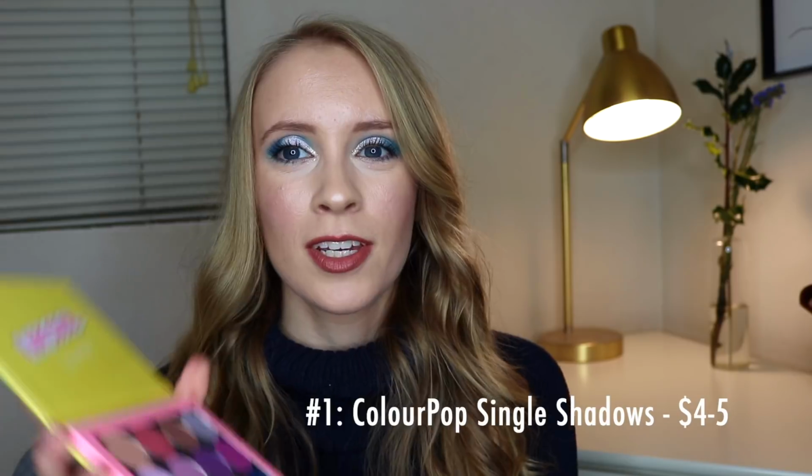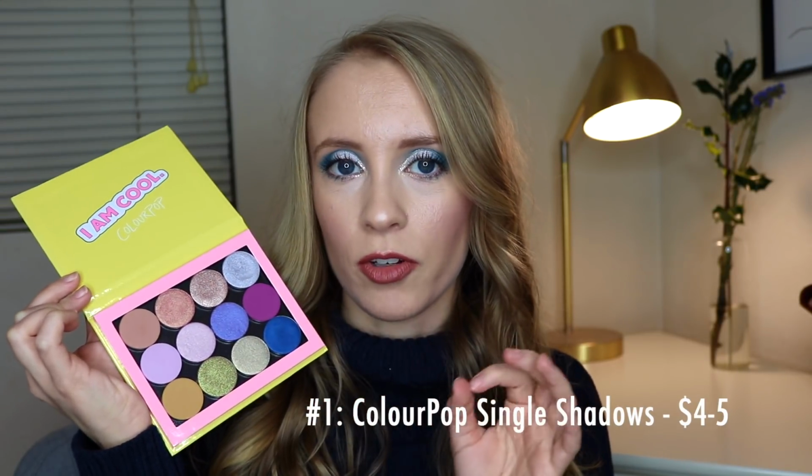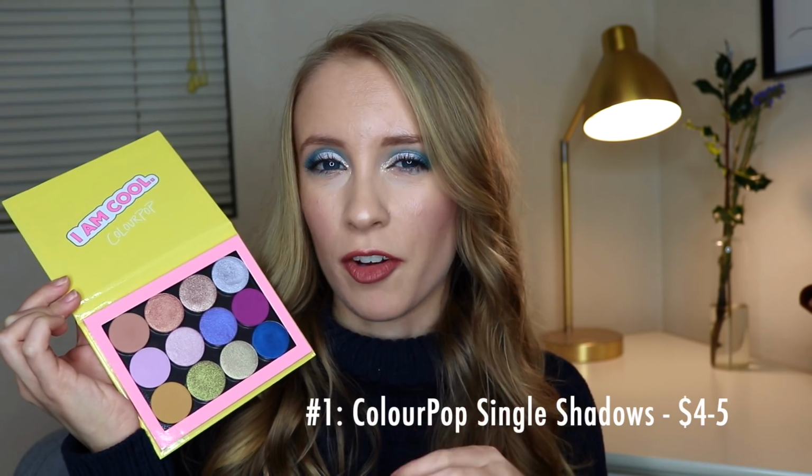So the first thing I wanted to mention, and these definitely are talked about quite a bit on YouTube, but they're definitely a newfound favorite of mine. I didn't really try them until somewhat recently, and they are the ColourPop single shadows. So these retail for either $4 or $5. They're $4 if you just buy them on their own, and they're $5 if you buy them with the outer packaging. Personally, I just buy them on their own and then I put them into a Z palette like this.